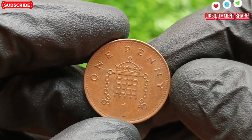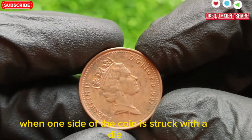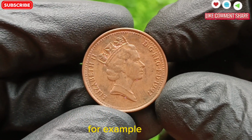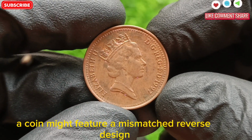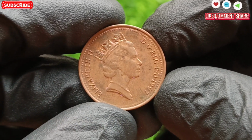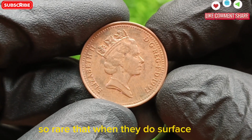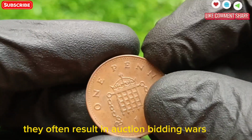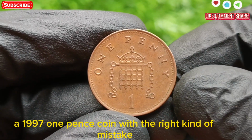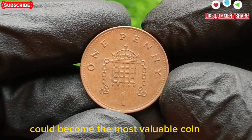There's also the thrilling possibility of mule errors. This happens when one side of the coin is struck with a die that belongs to a different denomination or year. For example, a coin might feature a mismatched reverse design, or even an inscription that doesn't belong on a 1p coin. These errors are extremely rare, so rare that when they do surface, they often result in auction bidding wars and 5- or 6-figure sales. A 1997 1 pence coin with the right kind of mistake could become the most valuable coin in your entire collection.